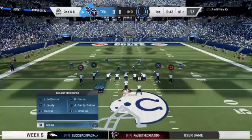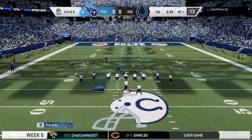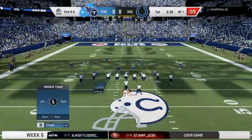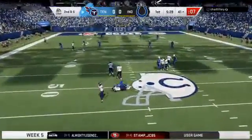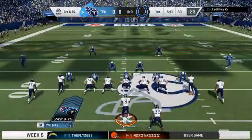Check. Hey, watch it. Hey, 58's the mic. Go 58's the mic. They gonna need some therapy after this. Check 9. Here's Jackson. Nowhere to escape, and he goes down. Justin Houston making his presence felt there in the backfield.